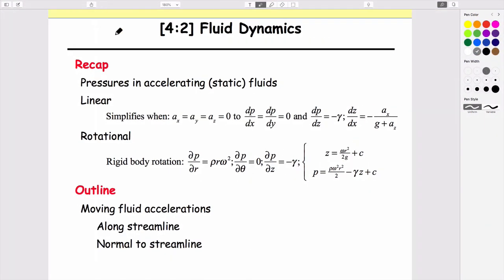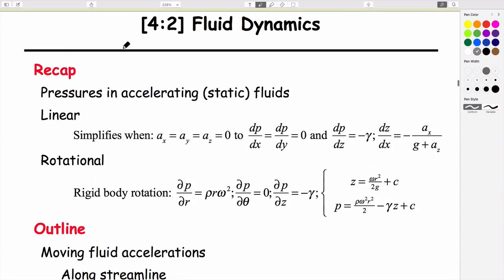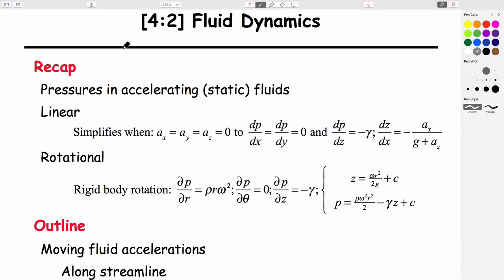All right, so let's get back to the matter at hand. Okay, so we've said before that we're making this transition today from talking about static fluids, which in the last instance were accelerating, and we know some behaviors for those fluids. If they're not accelerating, we know that this is true. If they are accelerating, we have to take account of those accelerations to, for instance, define what the free surface looks like, and, for instance, say how pressures might change in the y direction.